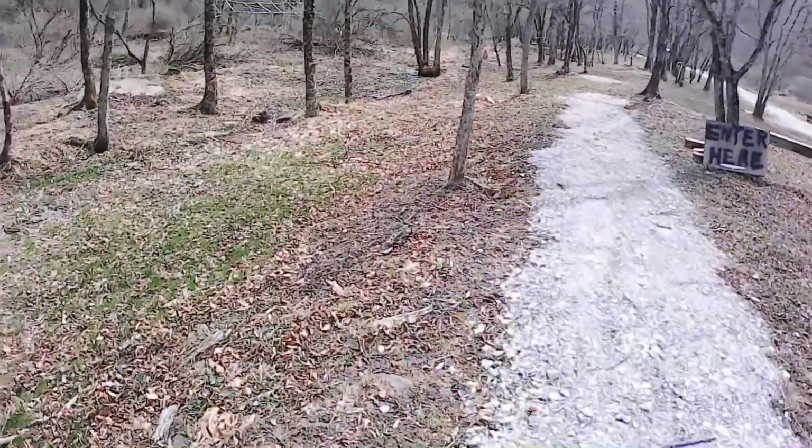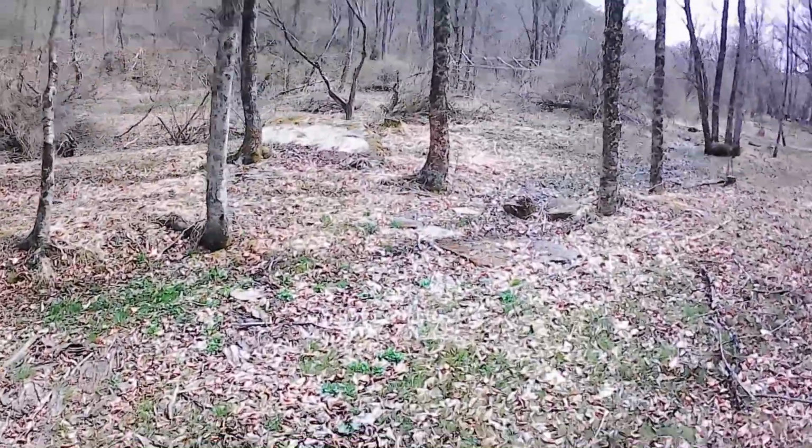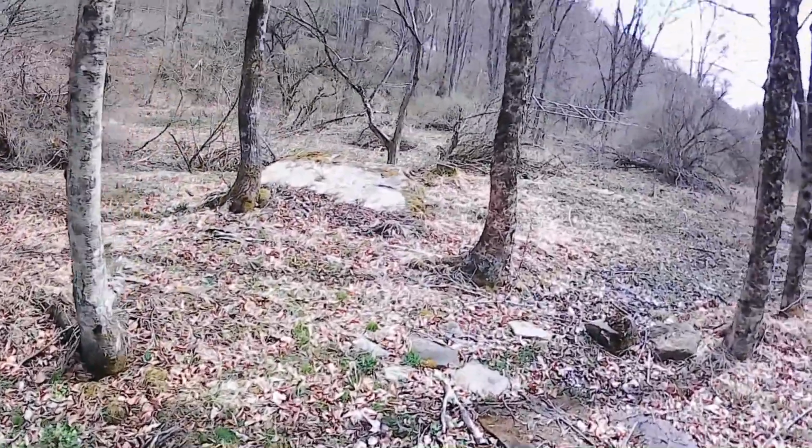So if you walk down this path, you'll see this other slab of concrete. This is the other plug that came off of the dam.